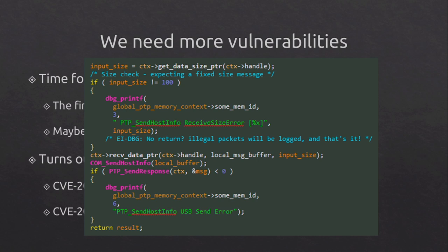Initially, we get the size of the packet, just as we did before, and this time we check it against the fixed known size of the packet. In this case, it's 100. If we send a packet which is longer or shorter, there will be an error log, a debug printf, and then nothing, because we have an error log and then no return. So if I send a large packet of 200 bytes, it's not 100.